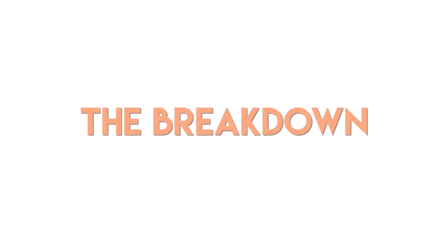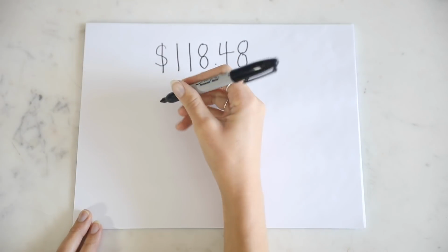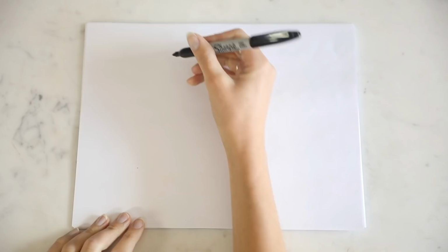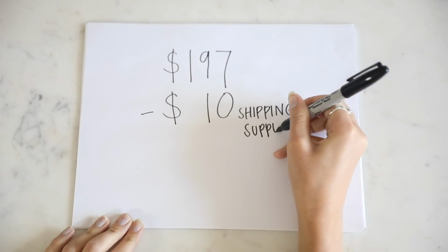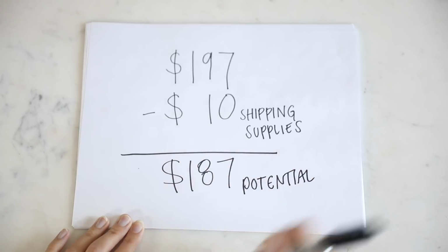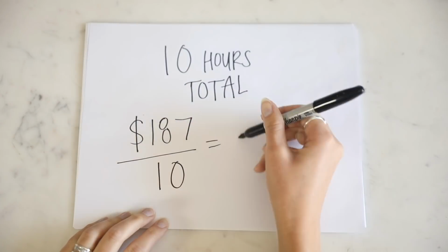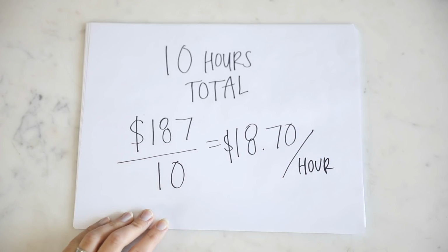So in total, I spent $118 on inventory and potentially am selling it for $246, minus the 20% fee from the website that I'm selling it on, and we have a potential profit of $197, minus another $10 in shipping supplies. We're left at $187 in potential profit. I spent about 10 hours total doing all of this, so if we're able to sell everything from the prices I listed, this is about $18.70 an hour, and that's if everything sells.